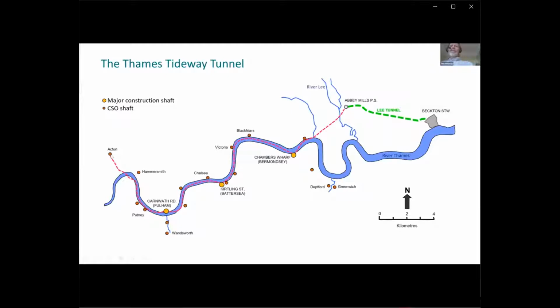The small circle symbols here are shafts that we have constructed. These are CSO shafts, and they've been constructed to capture the outflows from the existing sewers, and they will divert the sewage to the tunnel at depth.